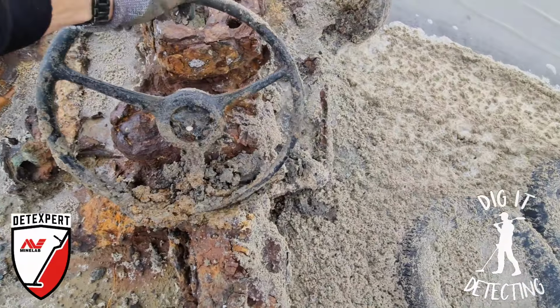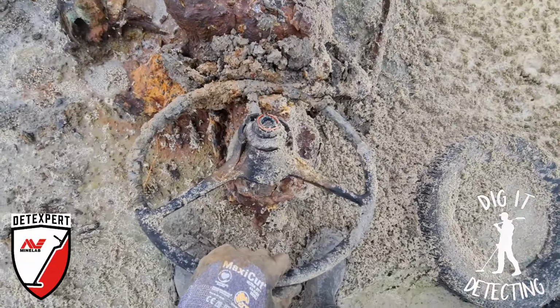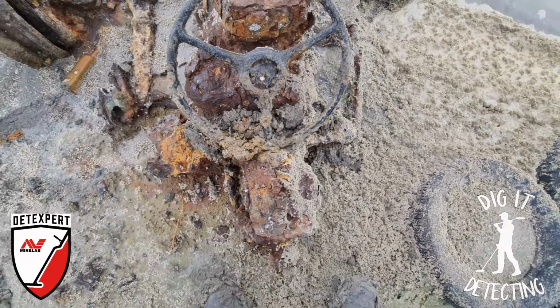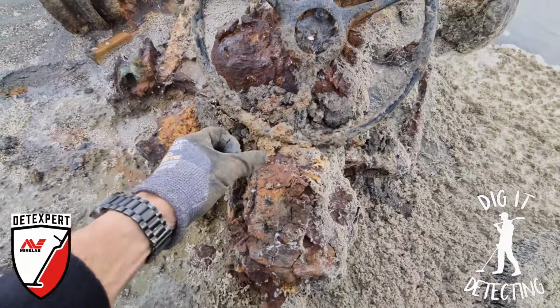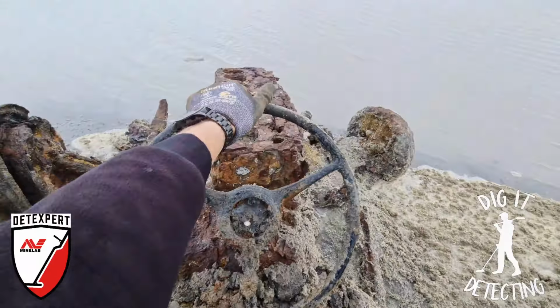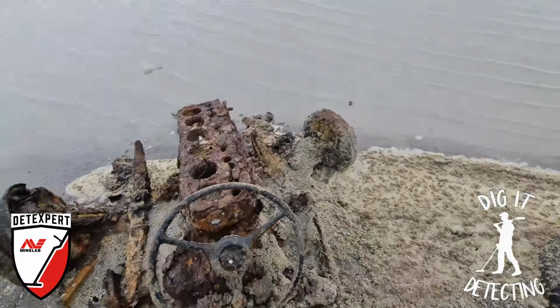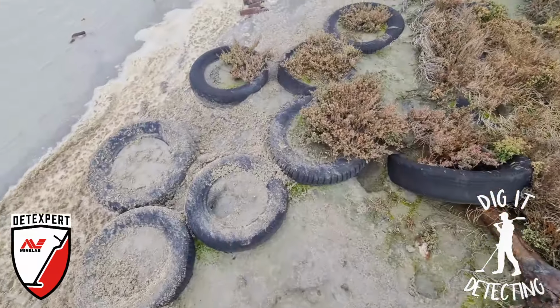Hey, you know what? We should probably keep that steering wheel. He's a bloody ripper. Old steering wheel from this old car. I have no idea what it is, but how cool. So, oh, we're driving out into the water. That's no good. Anyway, we'll leave that there.